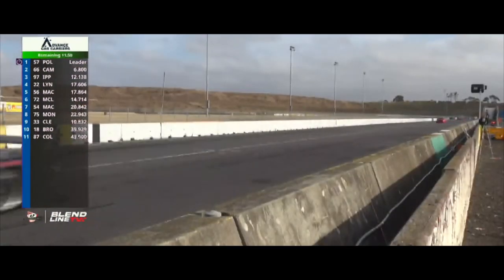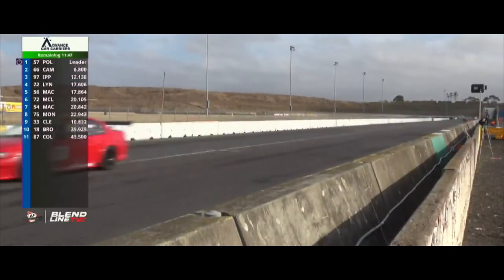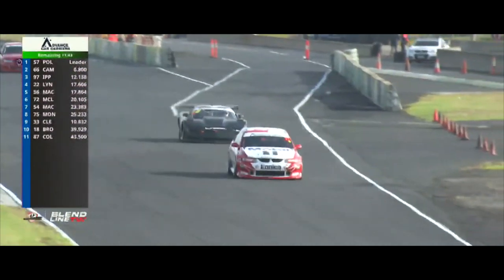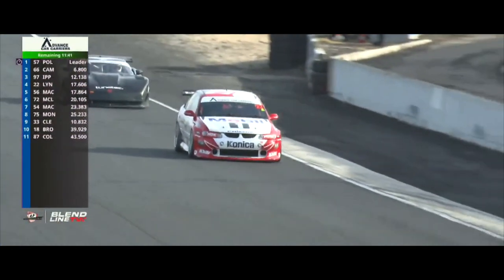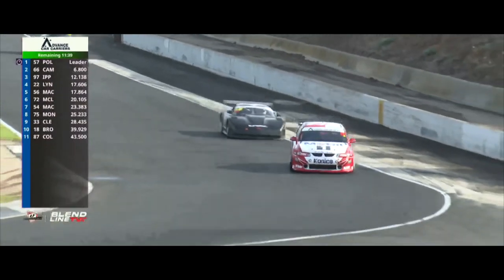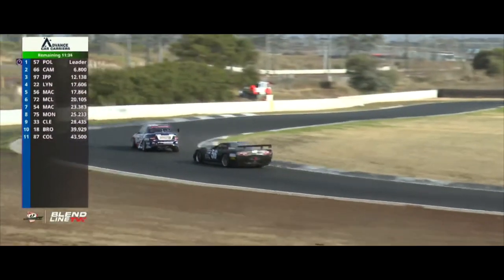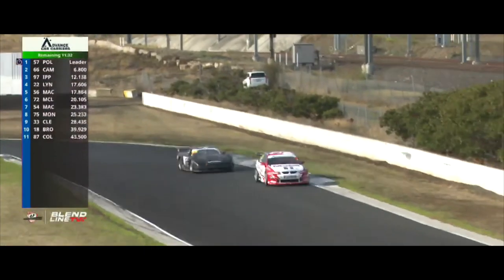These guys we're watching now. Ben McLeod got some work to do to catch up. And in his mirrors, he has got the menacing Calibra of Ran McLurkin. So he's got a Ran in front and a Ran behind at the moment, Ben McLeod. One in a Corvette, one in a Calibra.